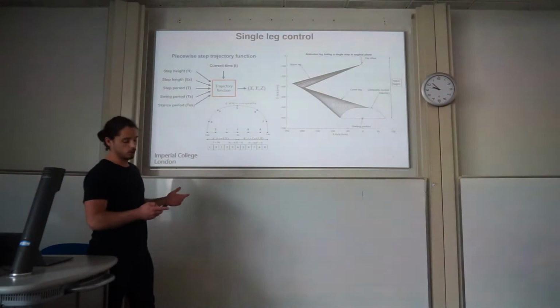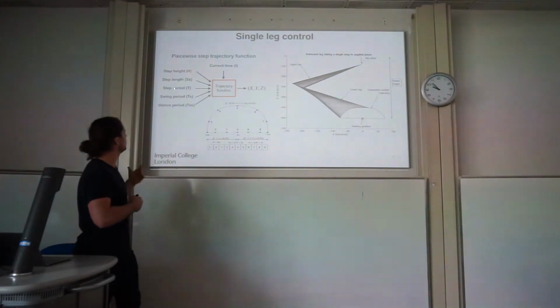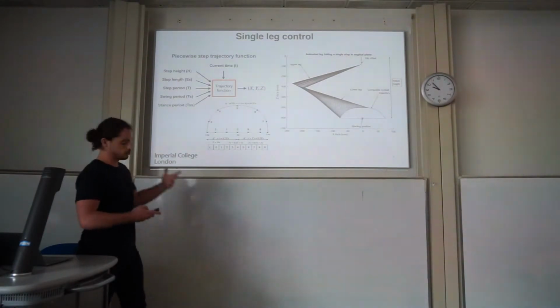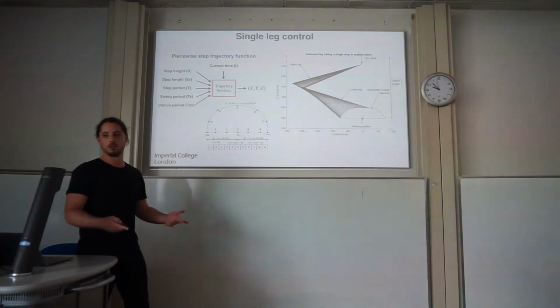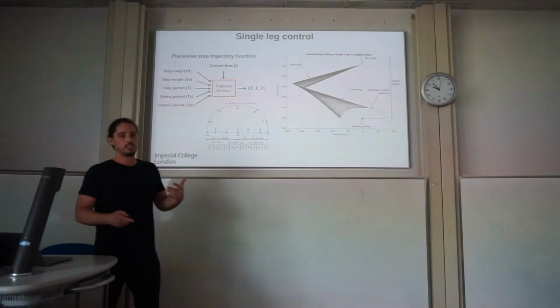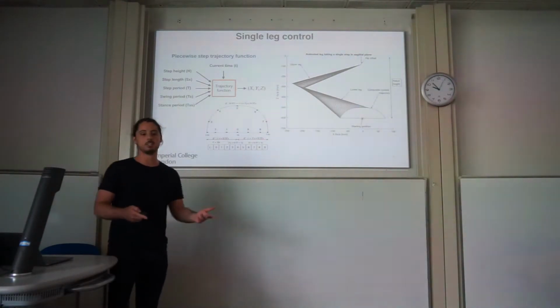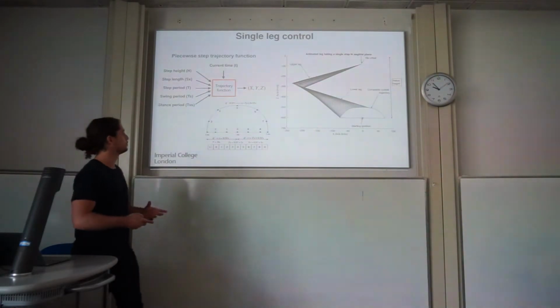But what's important to notice about this trajectory function is that you can input the step height, step length, step period, swing period. Essentially, you've got all these different parameters that you can play with in order to achieve a step that you would require. Additionally, you use the current time, which essentially determines where in space the endpoint is. This is quite an important diagram, which we're going to come to again later.